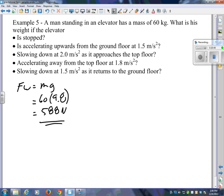Acceleration times mass more. Great answer. Exactly. Now, how do you write that? Like I've been yelling at you to write the formula. Okay, I want to write the formula. How am I going to write that? This is the way I like to show it.